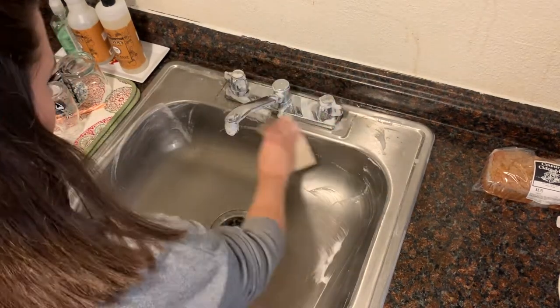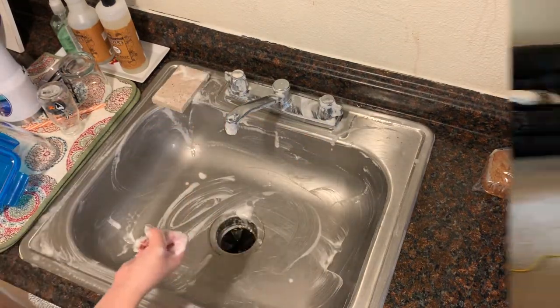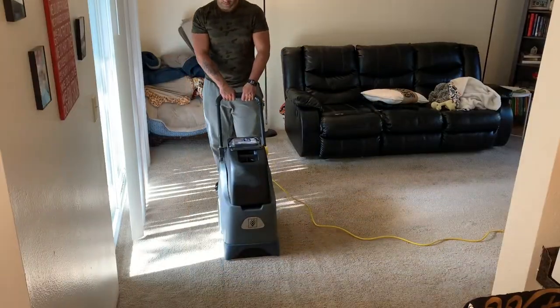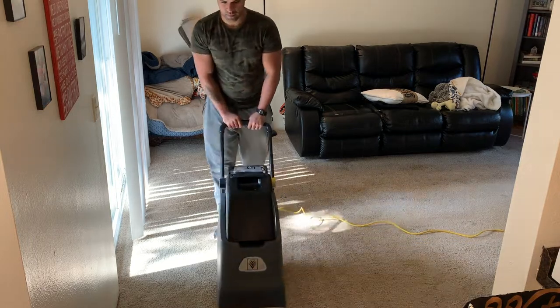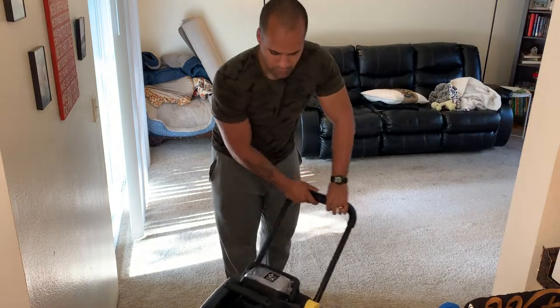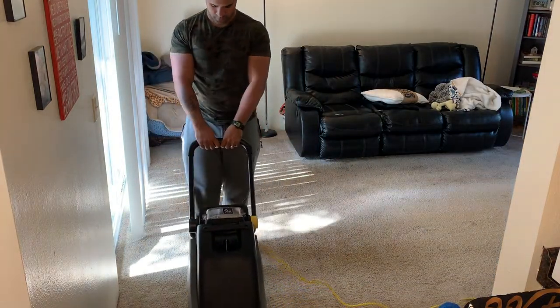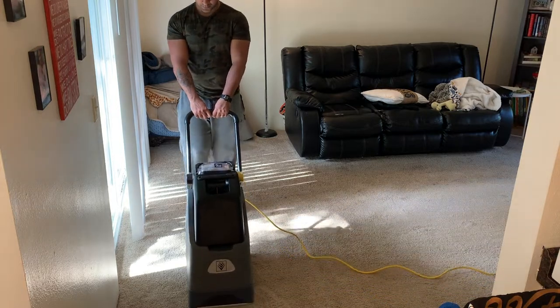While I was in the kitchen doing all of that, my husband was deep cleaning our carpets. Having a toddler and two big dogs, our carpets get pretty dirty pretty easily, especially living in Washington where it rains all the time. We're always tracking in mud and dirt. So he was giving our carpets a really good clean so that they were all nice and clean for whenever baby girl decides to join us.